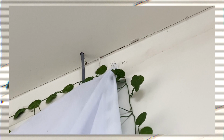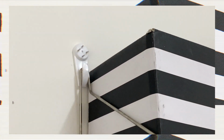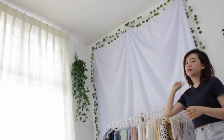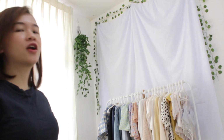Everything that I hang on all of these walls is using hangers. I really recommend this tiny little hanger. I got it from, I think, Shopee for a really cheap price. It will not cause a huge hole in the walls itself, unlike those nails, which I think is pretty convenient, and it's able to hold super heavy stuff. Plant thingy that I got from Shein, and this is also a plant that I got from Shein, and it really made this entire corner more green, so I really like it.